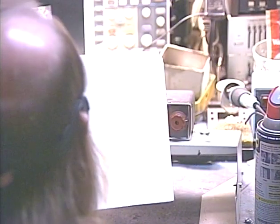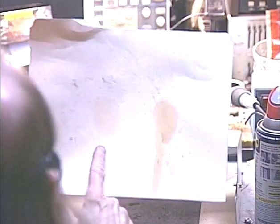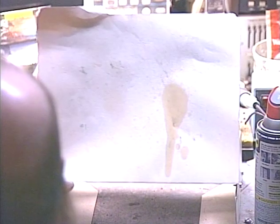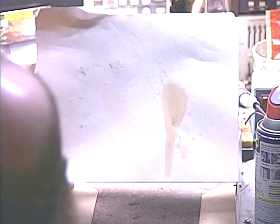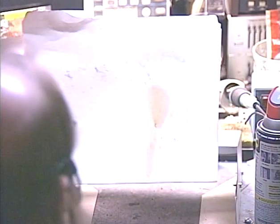In fact, I'll put a little heat on it. Now you know what? It'll dry fast enough. We're just going to watch these two. This is the high-end contact cleaner. This is WD-40, and as you can see, that high-end contact cleaner is almost completely invisible now. It's just been a couple minutes, and you can't see it at all anymore. Look at the WD-40. It's staying there. It's staying moist. It's soaking into the paper.